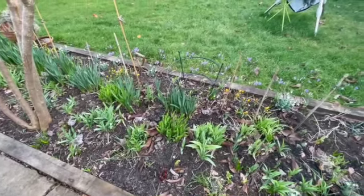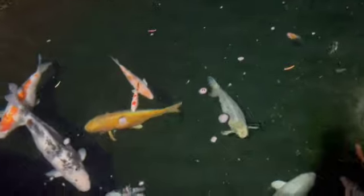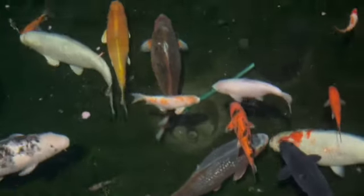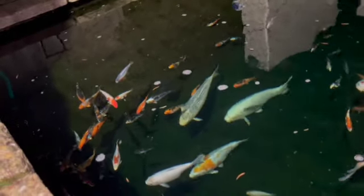But anyway, the days are getting better. It's getting warmer. The pond's at 9. That's great. All the little ones have managed to survive the winter so far. The bigger ones are much more active than they've been for a long time.